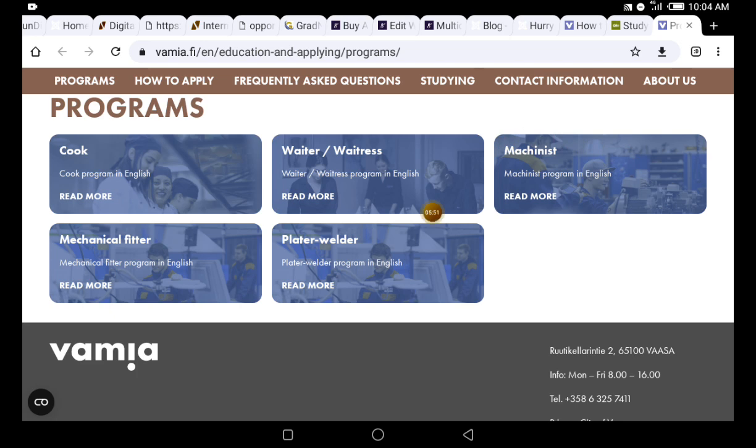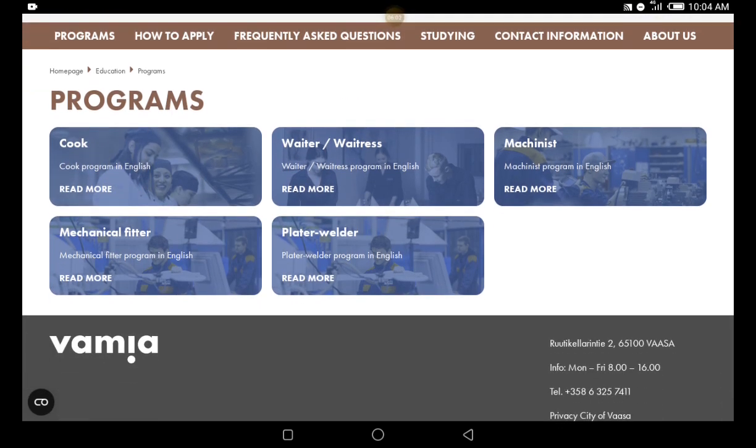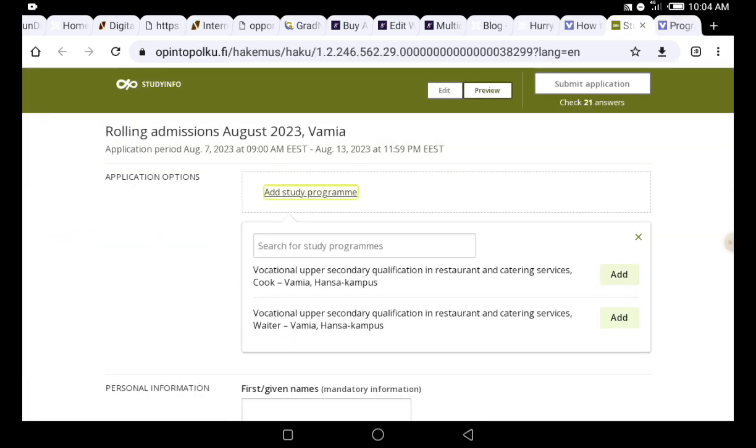in English. All of these programs are offered in English, but the ones that are currently taking admission right now are this cook and this waiter or waitress here. The machinist or the plater welder and mechanical fitter is not accepting application right now. So I hope I've done justice to briefly give you the insight about all the information about this Vamia if you've not watched that previous video. And if you need more detailed information, you can still go back and watch that previous video.